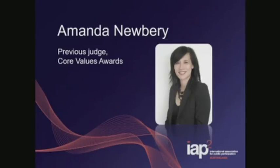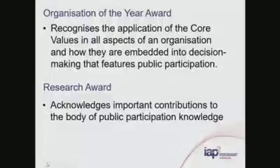If you've had a look at the entry pack, you will see that this is an award that is very much bolted in how the core values are applied at an organisational level. And it really is focused on how you have embedded those core values into decision making throughout the organisation. Certainly there's a recognition that it's a long process of embedding engagement within an organisation, and you can be entering at various stages, but need to be quite clear about that.